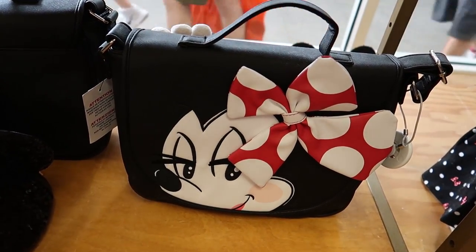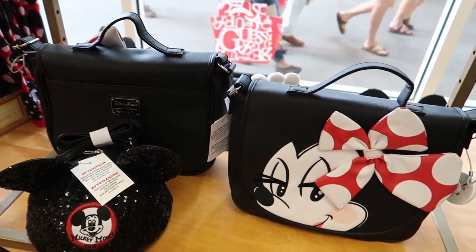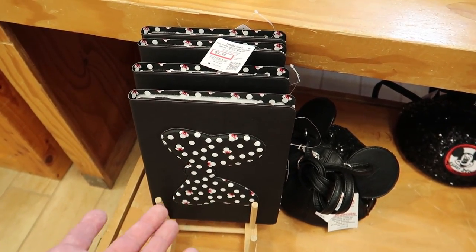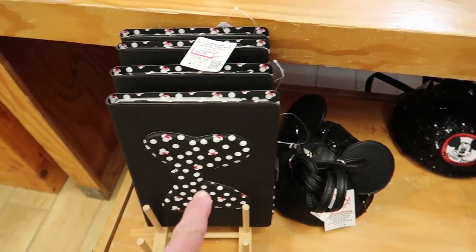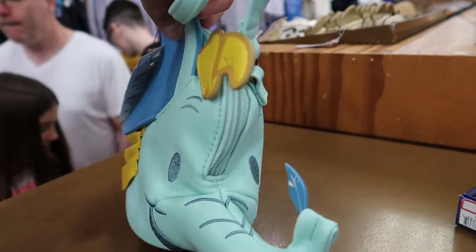$40.99 for this Minnie Mouse Loungefly purse. Pretty big for the price. Seems like there's only two left though. This is kind of funny. There's a tablet case for $9.99 for the large size, and then $14.99 for the smaller size. $24.99 for this Dumbo purse.